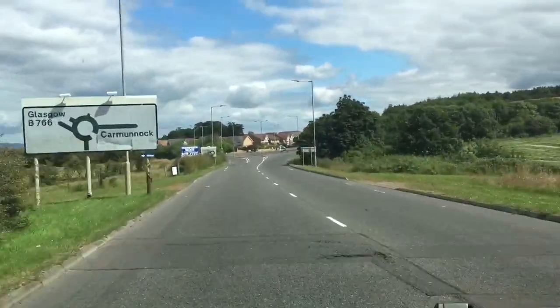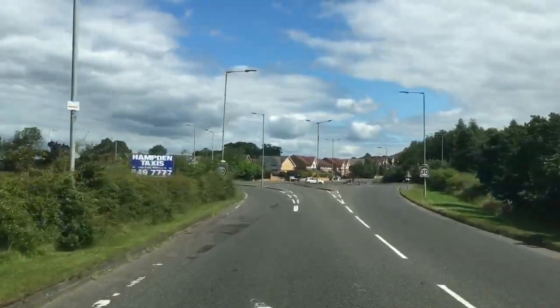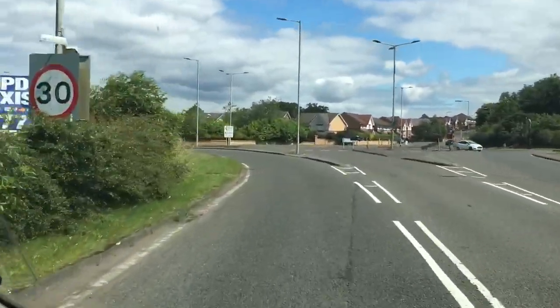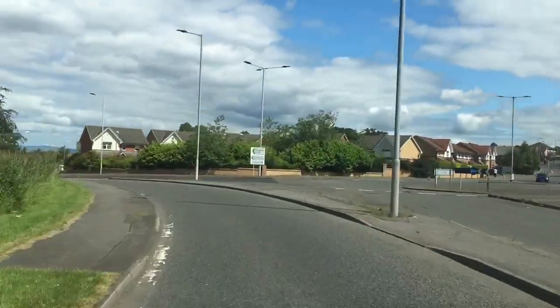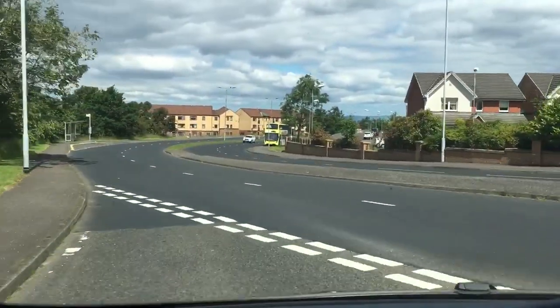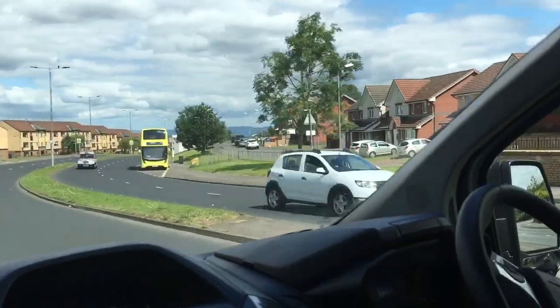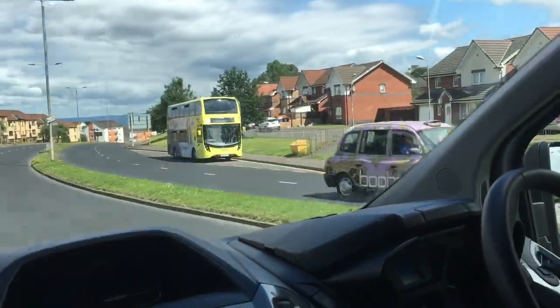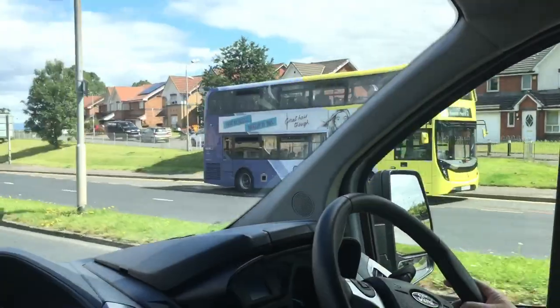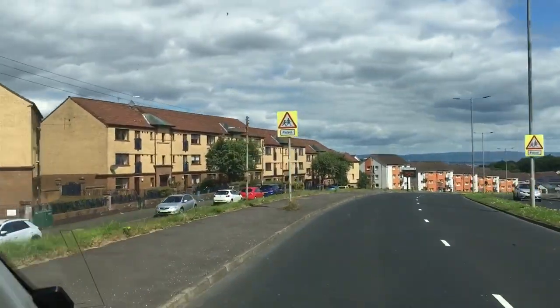So that's us coming into Kilmarnock Grange. That makes it sound better, because when we stayed there it was closes, or tenements, whatever you want to call them. But it looks lovely. There's a 75 bus. I used to drive the buses. And on the left hand side we've got a home buyer.